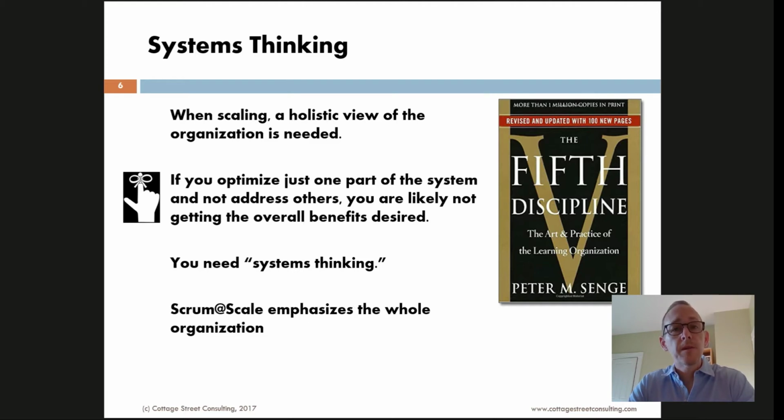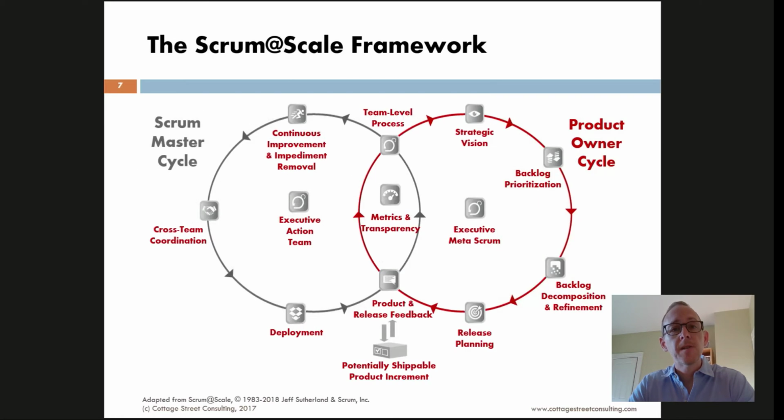And that's what Scrum at Scale really focuses on, is how do you collaborate, coordinate, communicate across networks of teams at an entire organization. And it does that through a series of patterns and practices. And so what you see on the screen here is the Scrum at Scale framework, and we see that there's two parts to it. Over on this side is the Scrum Master Cycle. It's really about the how. How can we operate together as a holistic organization?